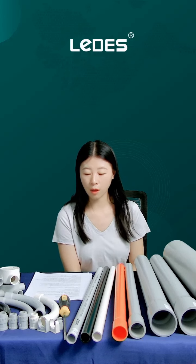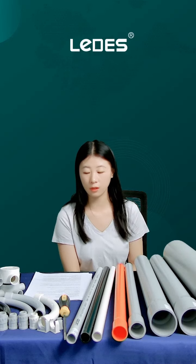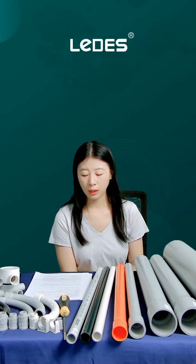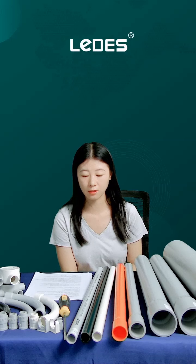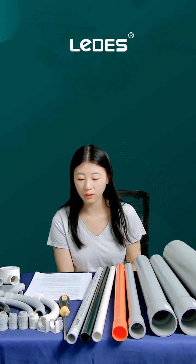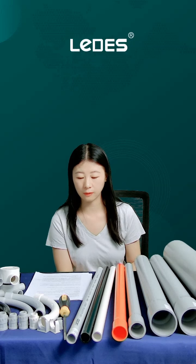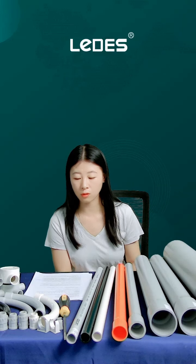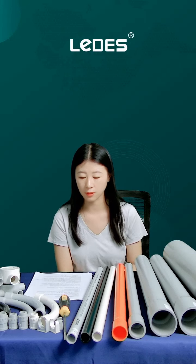Our conduit will be packed with the eco-friendly bag to protect them from scratching during the transportation. As you know, the conduit will be shipped by sea with the containers, so the transportation sometimes is very complex. So we try our best to make sure the product is kept well, with good quality bags to pack our conduits.